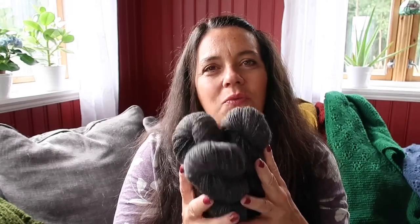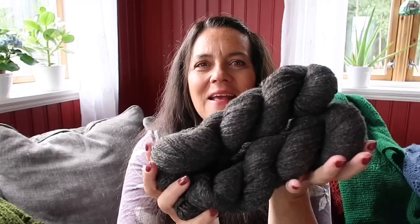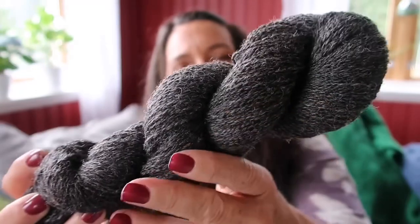I decided to not sort the different colors, but to do a beautiful blending to get this really rich gray color. It turned out exactly as I imagined and from my design meeting with Ingvild down at the mill. It's soft, it's rustic, it's very clean. It's not a strong sheep smell at all. You can tell that it's farm yarn, but I'm over the moon with it. The luster, the softness, it just turned out better than I imagined.